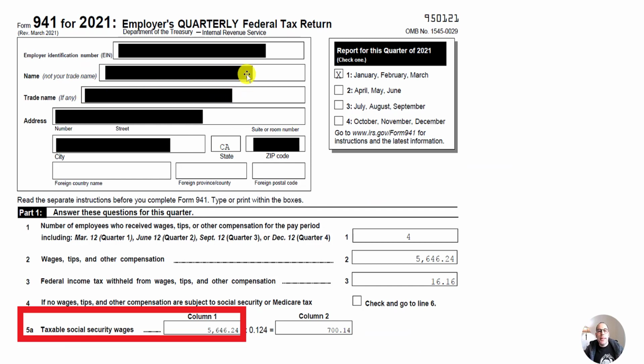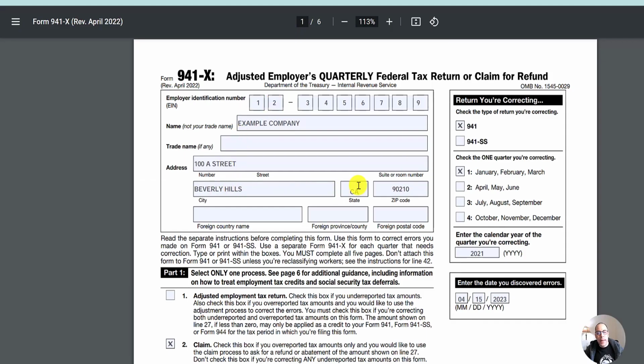For instance, my business was Mill Valley Math LLC, but my trade name was Mathnasium of Mill Valley. But your business might not have a trade name. If you don't have a trade name, just skip it. Leave that blank. You put your address. I just made up an address.